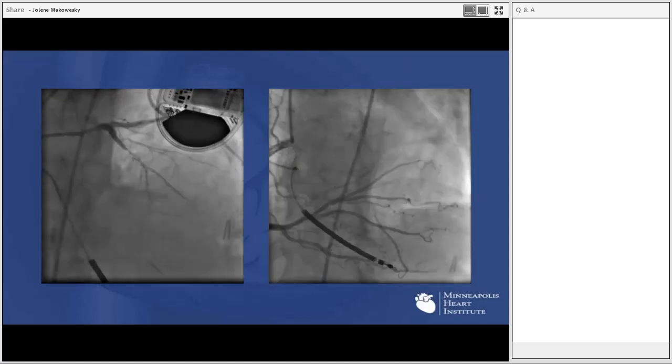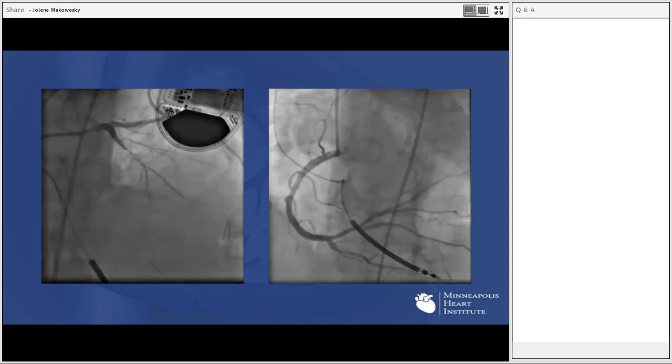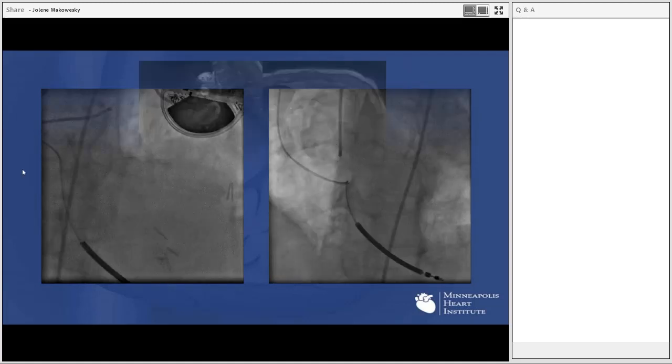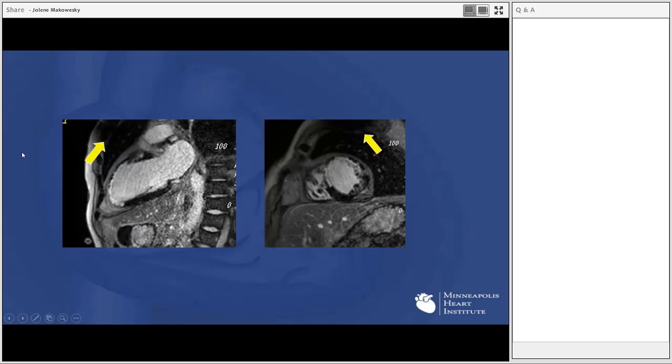Yeah, well, you can see, and I'm sorry, I know the history, so it's easy for me. He has an LAD stent, and you can see he has a lot of disease within the stent. And then there are clearly collaterals going into the LAD from the RCA. So the issue is, should we fix that? Obviously the concern is, does he have any viability at all in that region?